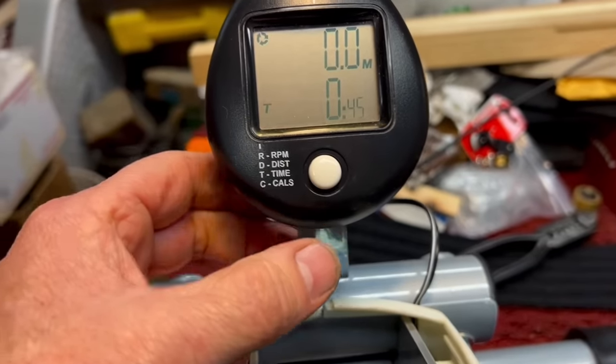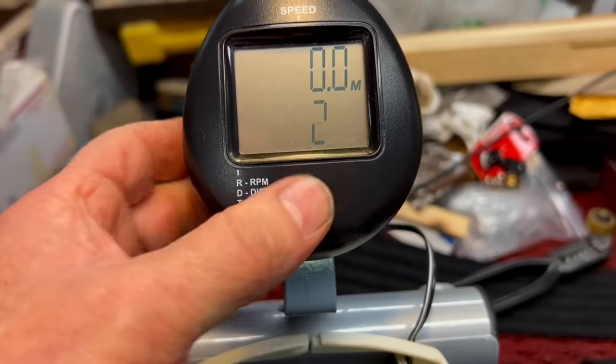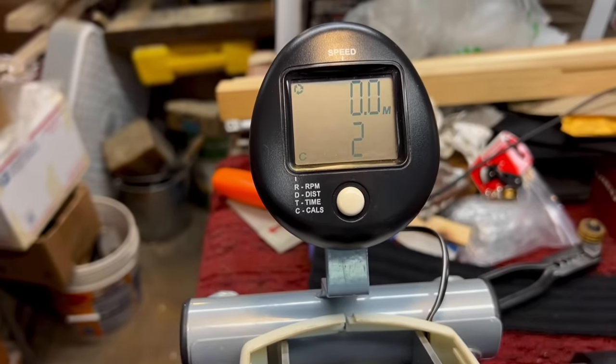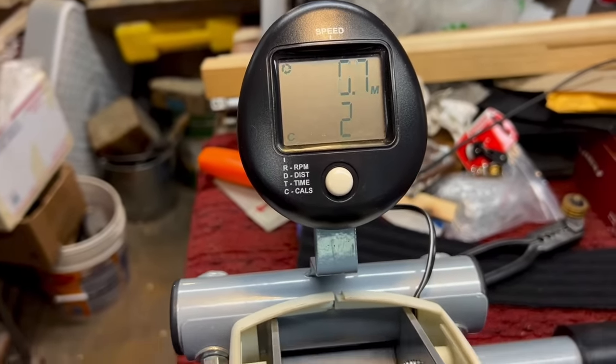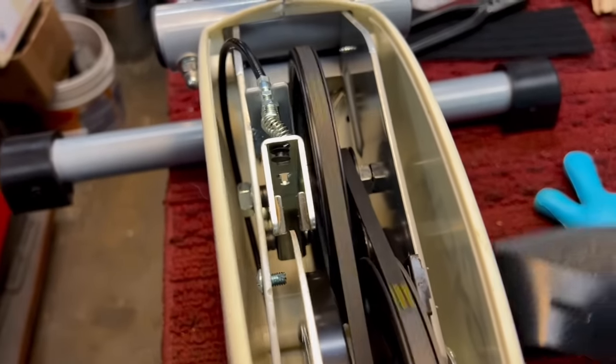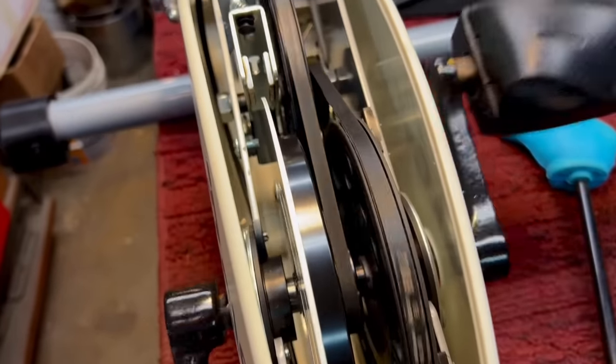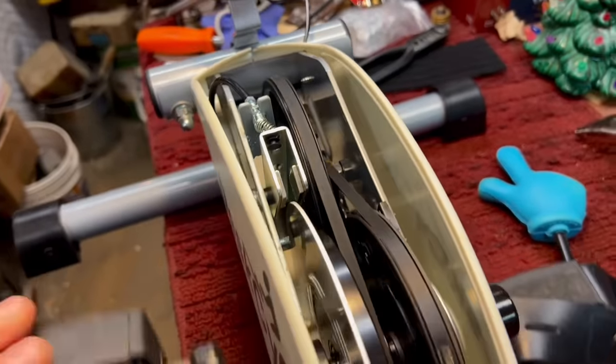The time, if you want to go by time over here, has a little stop clock. And calories, how many calories you burn. You can see I burned 2 calories already. I'm doing very well. Super smooth, super quiet. What a nice piece of machinery this is, huh? Very impressed. What a good find.